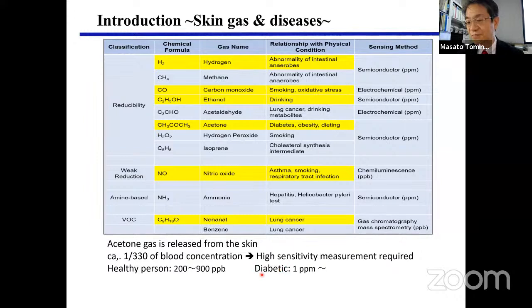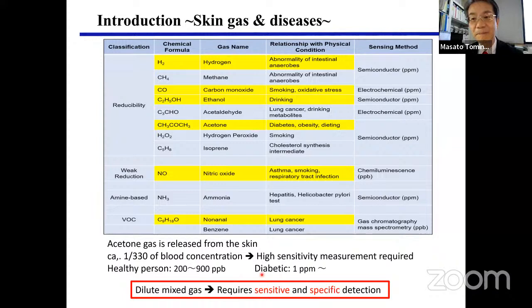But there are some difficult problems. The gas concentration is very low, so the device requires high sensitivity. And also skin gas is a mixed gas like this, so it requires a specific detection. To develop this device, I use an enzyme.